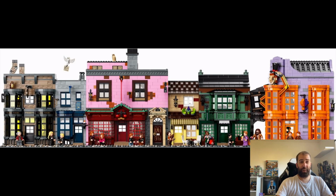I don't see how Lego ever top this personally. They have a hard job doing it. I just think it's amazing. I keep saying it: every time I see it, I so want this set. I think it's brilliant. I do recommend anyone, if you can, get this before it retires, because it's going to be a one-off.